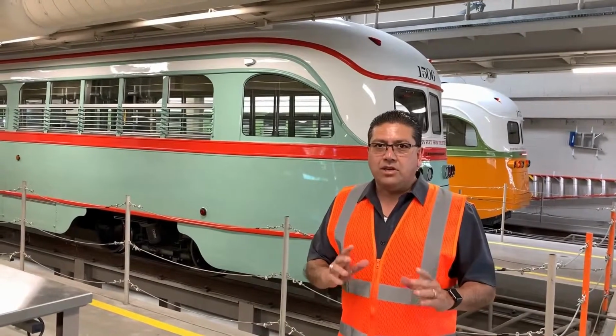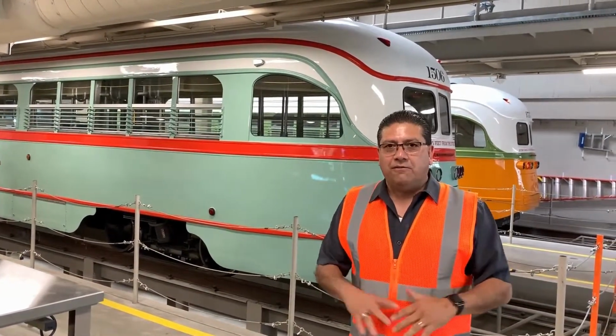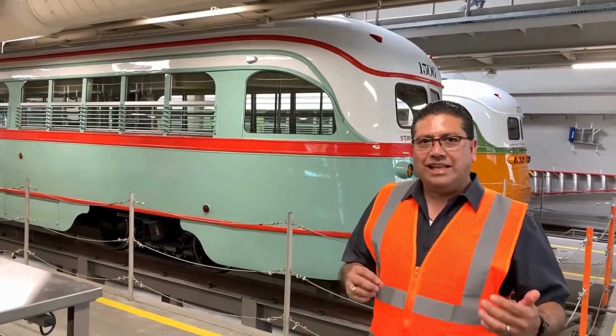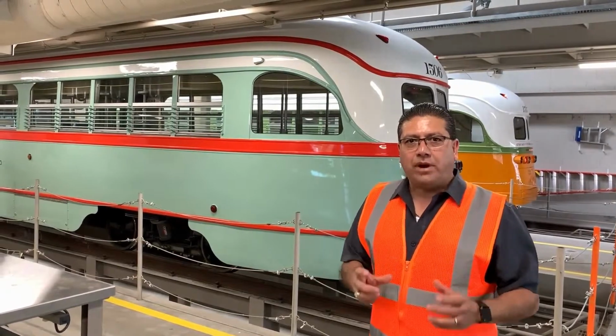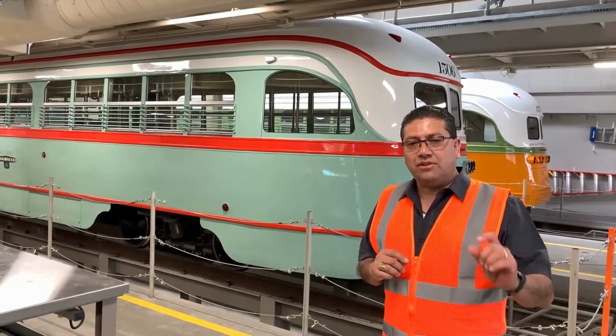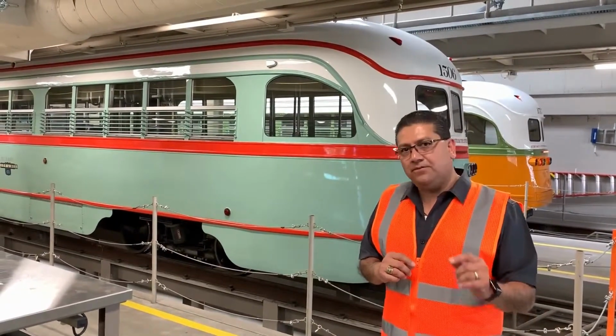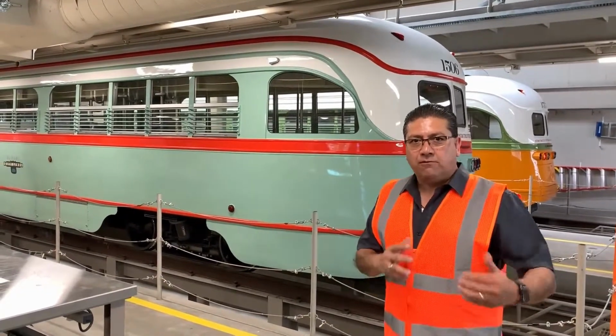1974 was the last year that they ran, and they sat out in the middle of the desert off of Montana for many years until about 2011, when El Paso was able to get a $97 million grant to refurbish some of these streetcars. So the original 6 of the 17 streetcars from the 1950s, 60s, and 70s were refurbished and have been in operation now for a few months.